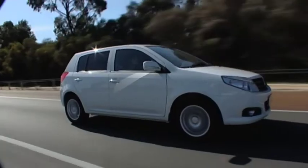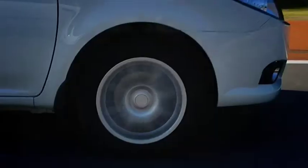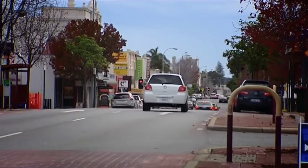The Dewey is new to the Australian market, and right now it's only $11,990, which includes 6 months rego and stamp duty. But what really sets the Dewey apart from other lower priced cars is all the unexpected extras you get.